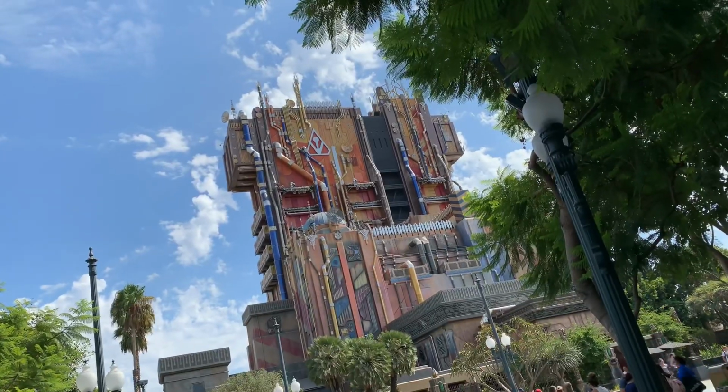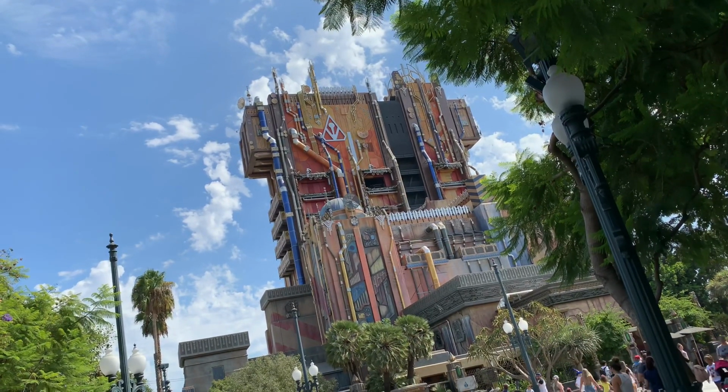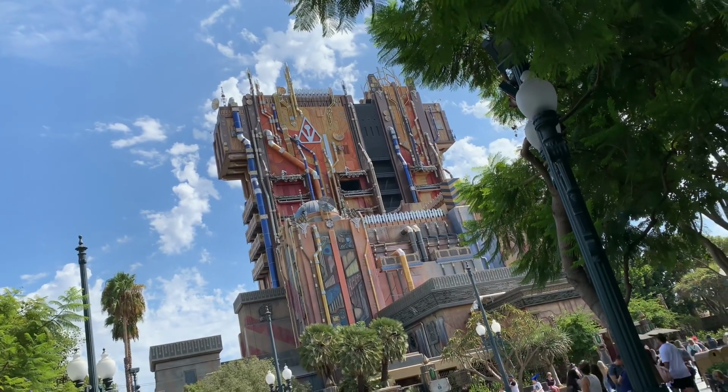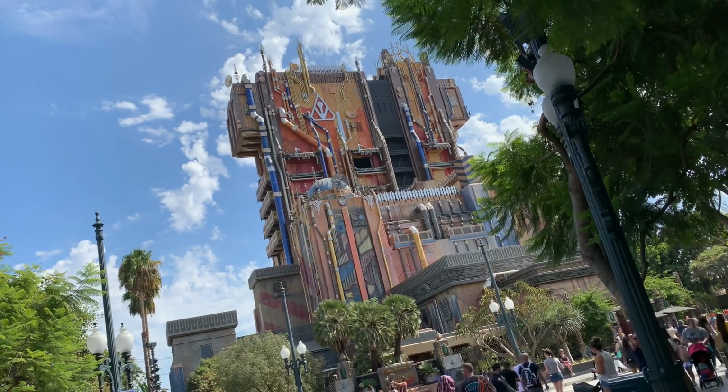If you love Guardians of the Galaxy Monsters After Dark, they brought it back this year. Now that Halloween time runs daily here at the Disneyland Resort, they'll switch the attraction over from 3 to 5 p.m. So after 5 p.m. you can experience the new Halloween overlay.